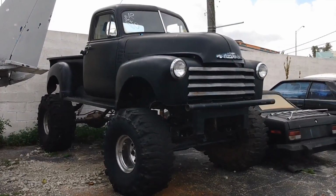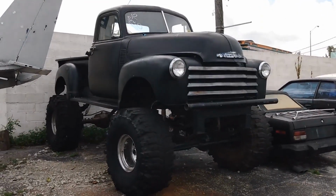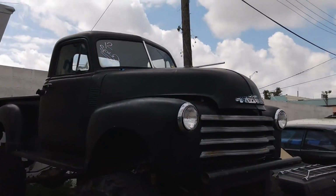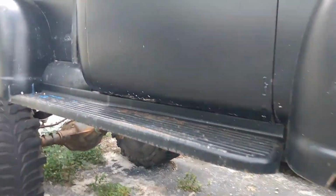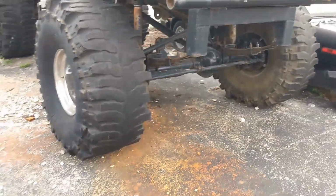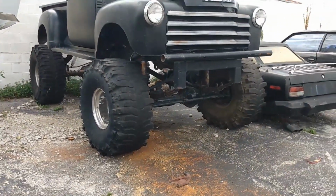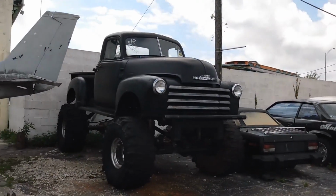Now, in terms of lifted trucks, man, I haven't seen too many cooler than this one. Wow. Just done right. Taking a classic Chevy truck and lifting it. Let's see if I can open this puppy up. I don't think it's open, unfortunately. Have a look at the bed. Have a look inside. Wow. There you have it. One of the coolest lifted trucks I've ever seen.